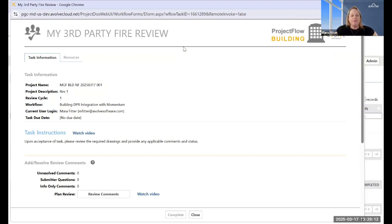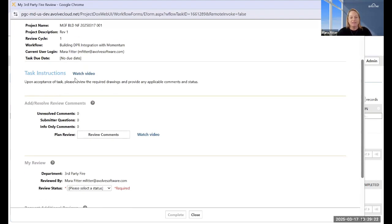So the name of your task will always be up at the top. You'll have some task information as well as a resources tab. You'll have task instructions, which also include a watch video link. If you notice right down here, there's another watch video link. What videos you can see here depend on where you are. So the video that you see at Watch Video will not be the same video that you see in the Add, Resolve, Review, Comments area.